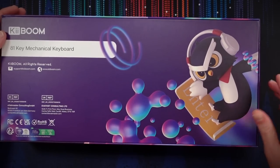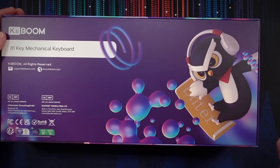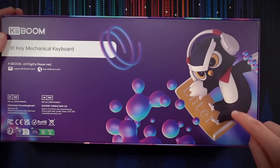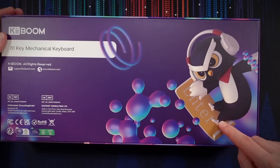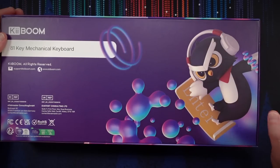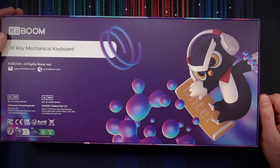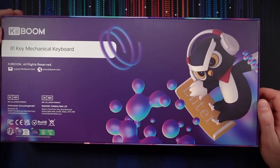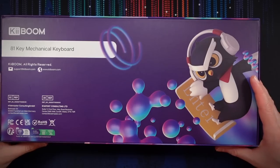What is this? Is it a penguin? No, I think it's an owl. Maybe. But it's surfing on an enter key, and it's wearing headphones. This owl, penguin thing has a lot of attitude, much cooler than I could ever be.